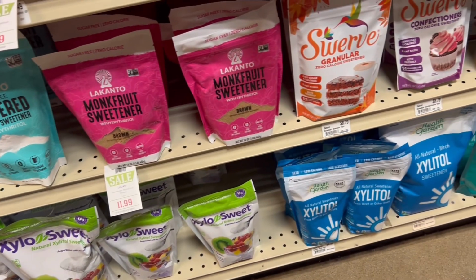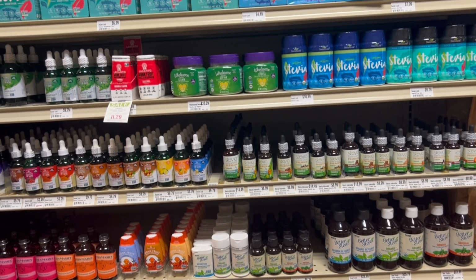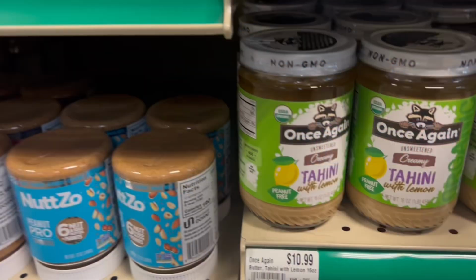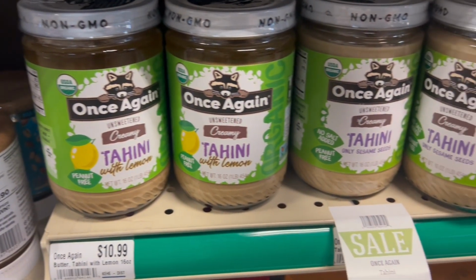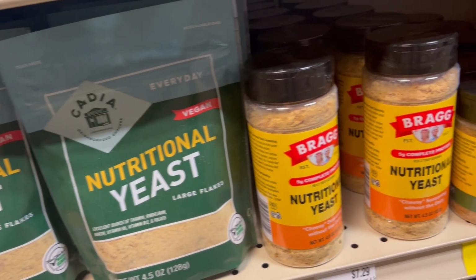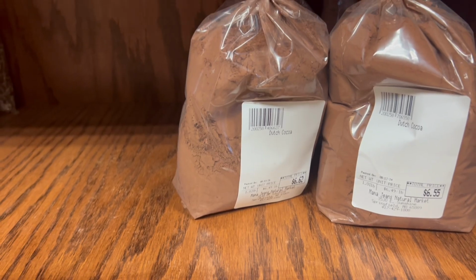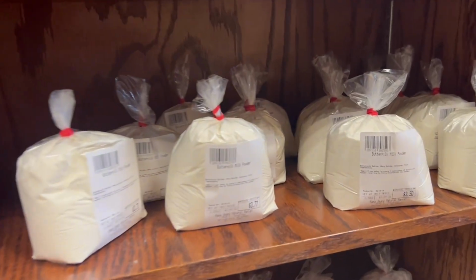And chances are you'll find that sweetener that your favorite YouTuber has told you to pick up. But the best thing I'll share with you here in a minute. You may even find sesame seed butter. And look at the selection of nutritional yeast for your keto or low carb bread recipes. You may find cheap bulk cocoa powder or buttermilk powder.